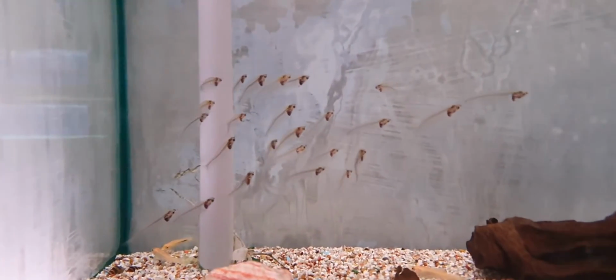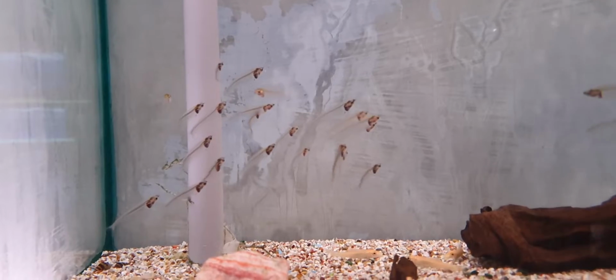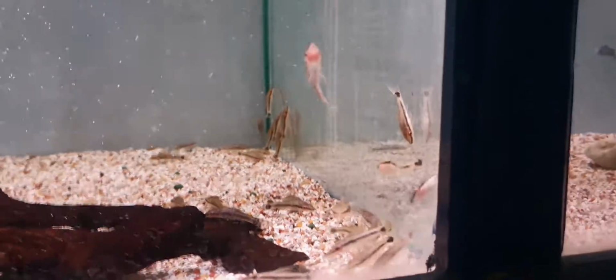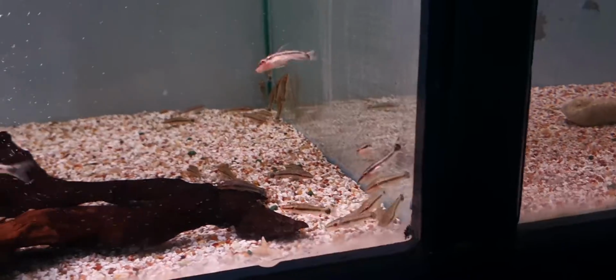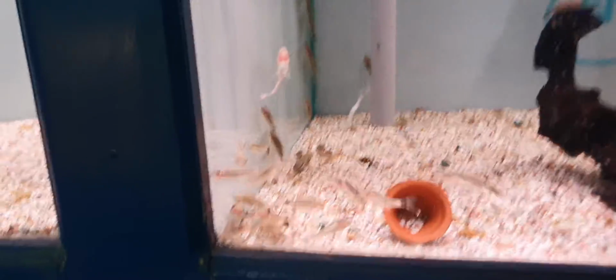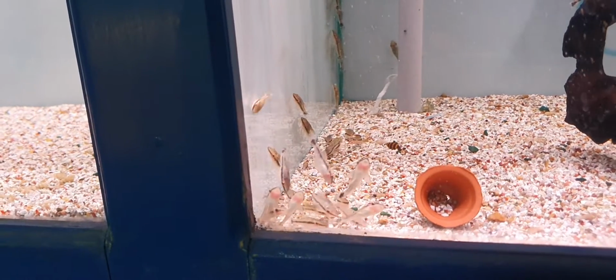Little toy glass cats, always popular. Big thing with these, keep them in a big shoal, as big as possible. Here's another one, Ottos. I've got a list as long as my arm waiting for this. Nice fish, good micro algae eating species. They will take bloodworm and that sort of thing as well.